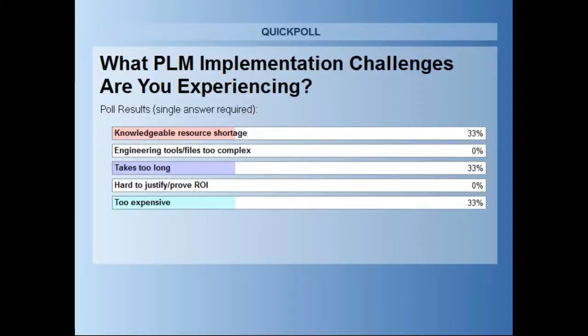Okay, and here are our results. What we see is that companies report several different areas. Knowledgeable resource shortage. We hear that a lot as we talk to companies about integrating PLM. Integration is really just a different animal when it comes to an IT project. It tends to be one of the most complicated and one of the most confusing and challenging parts of any IT initiative, and we also see taking too long and being too expensive.